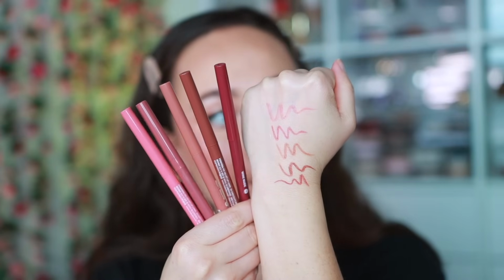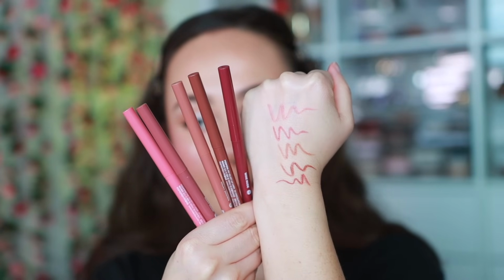But they're really soft in application, and I do like applying these with lip oils and lip glosses, and they do wear off very gracefully as well. But if you're looking for longevity, which most people are with lip liners, these don't excel at that, so keep that in mind.